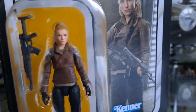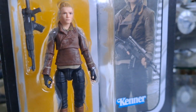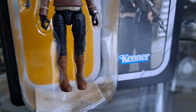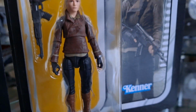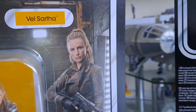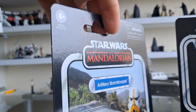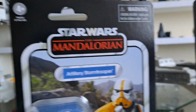Great. So I'm going to have to wait before I can do quick shots of these two. Opening of the artillery trooper. Very nervous about that. Madness, anyway. And then here he is, speaking of the devil, the artillery trooper.